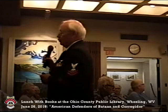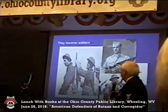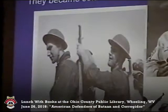So these guys joined up. The guy from the right-hand corner is named David Abraham. He just died a couple years ago. He's 99 years old. The guy next to him with the gun was Joe Parr. He died 2 years ago. They're all POWs.